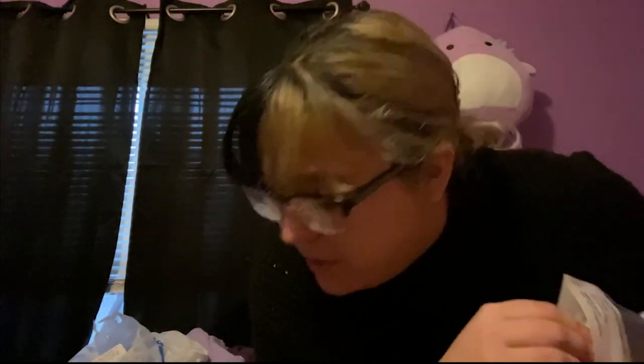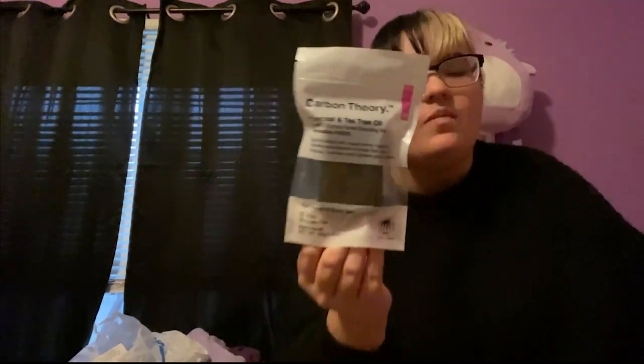And then my favorite face wash that I use. I know bars are bad for you, but it gives me less acne. It takes it away, and I work at McDonald's, so I get really greasy in the face area working with the fryers, so this helps a lot. I love this.